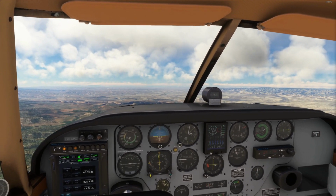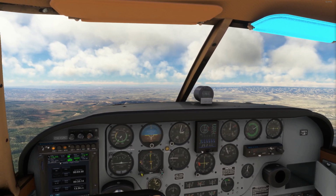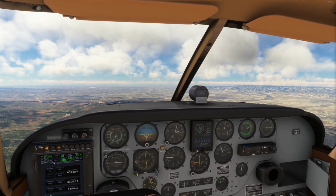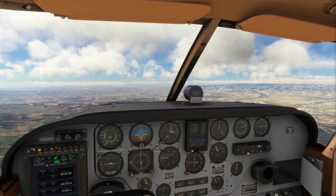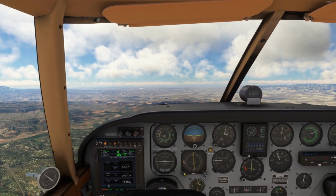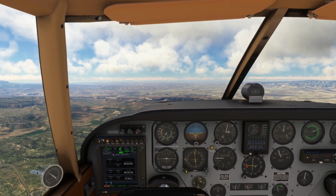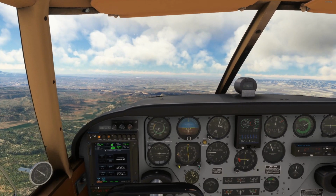If I look at the sectional, then at the Arch intersection, there should be the beginning of the Arches National Park. Probably not really be any particularly distinctive feature here in MSFS. In real life, it must be a sight.